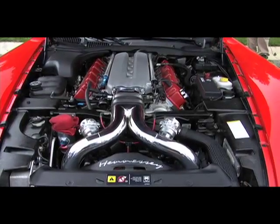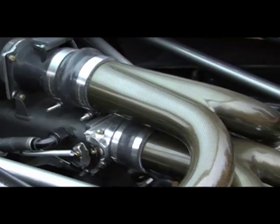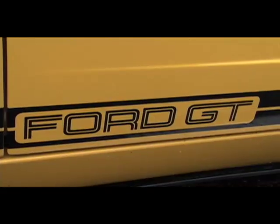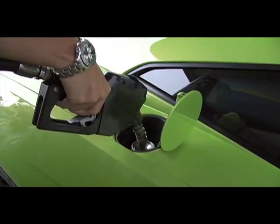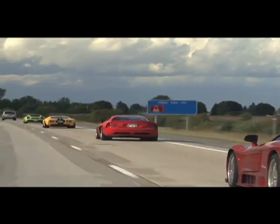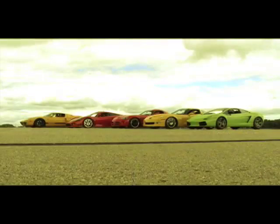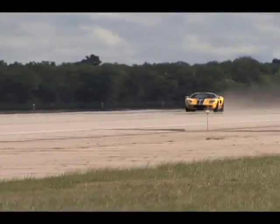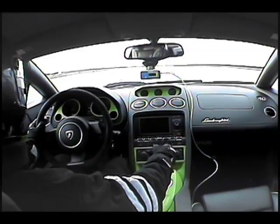With advancements in electronics and turbocharging, there are several cars available with 1,000 horsepower that can run on 93 octane pump gas and are civilized enough for daily driving. We gathered 5 such rocket ships and took them out to pursue the ultimate performance goal: 0 to 200 miles per hour and back to zero.